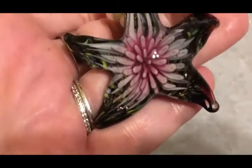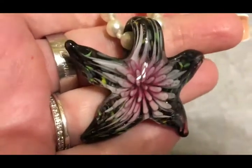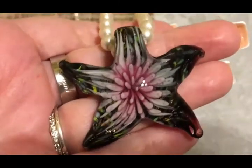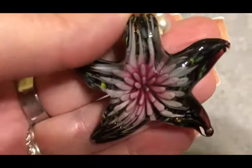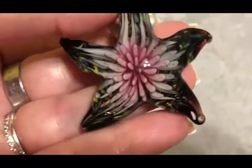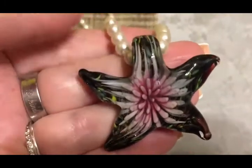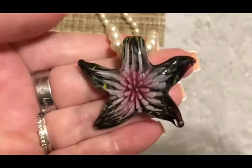I don't know if the camera's picking up all the different colors in it, but it really looks nice with whatever outfit you put on. It just kind of goes with it because of all the different colors in it, which is what I wanted. I wanted something I could wear with more than one thing, so that's what I got at the rendezvous this year.